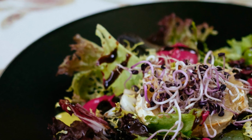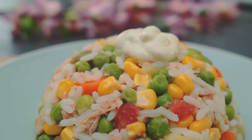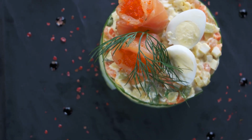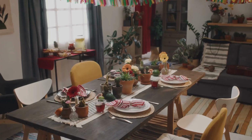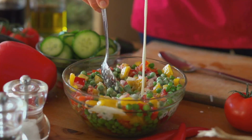The vibrant layers make it visually striking, always drawing attention on the holiday table. More than just food, dressed herring is a symbol of tradition and shared history. Each layer tells a story of culture and endurance. It unites generations, evoking feelings of home and belonging. The salad's cultural importance is vast, forming a shared culinary memory.